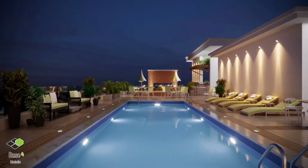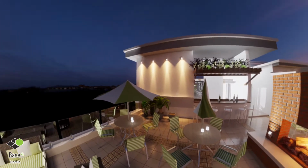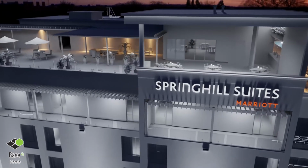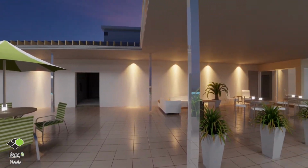Well, comfort and ambiance are the first things you should be looking at. You want adequate lighting to trigger relaxation. A poolside lounge may have a different lighting than a bar and a restaurant. In any case, you want each zone to seamlessly blend into one another.